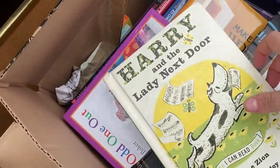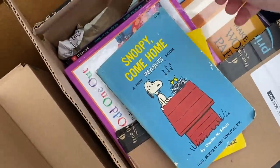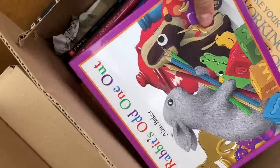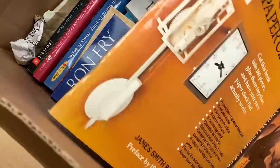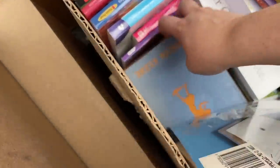Here are some other older books. We love Harry. I used to love Harry. How cute. Snoopy. An older Snoopy. What's Next, Charlie Brown? How cute. Some of the newer stuff. Oh, you're in love, Charlie Brown? She's like, take it. All right, I think that's good for me.